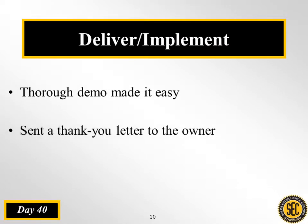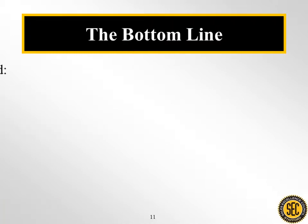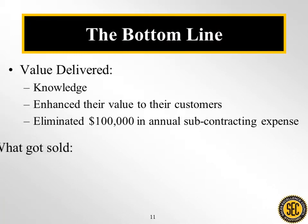The delivery of the equipment was also very straightforward. The customer was actually buying the same machine used for the demo, so confirmation of on-time shipment and a follow-up thank you letter did the trick.